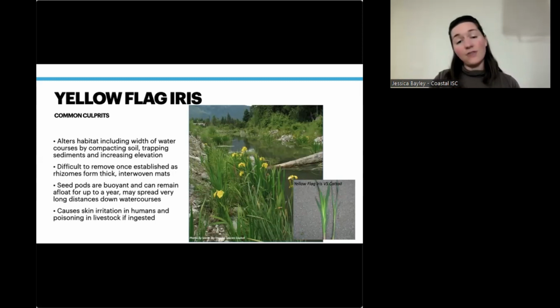And then if you are unable to do either of those, at least make sure that it's not going to seed. So sometimes in areas where it can't be dealt with manually or with benthic barrier, people are just continually snipping the seed pods every year.